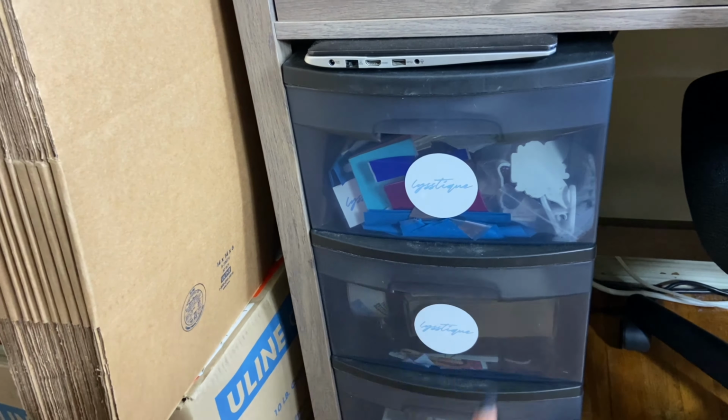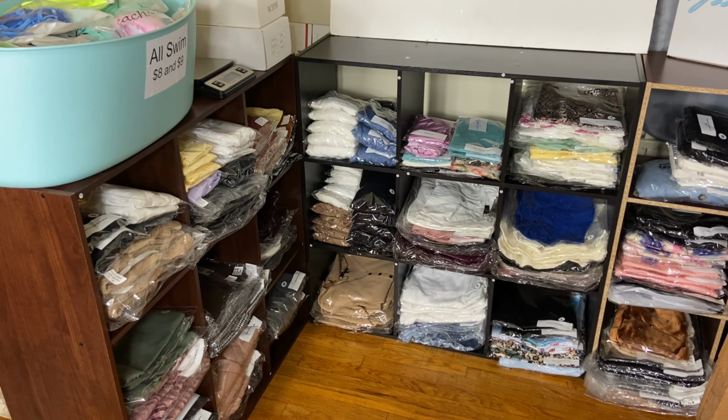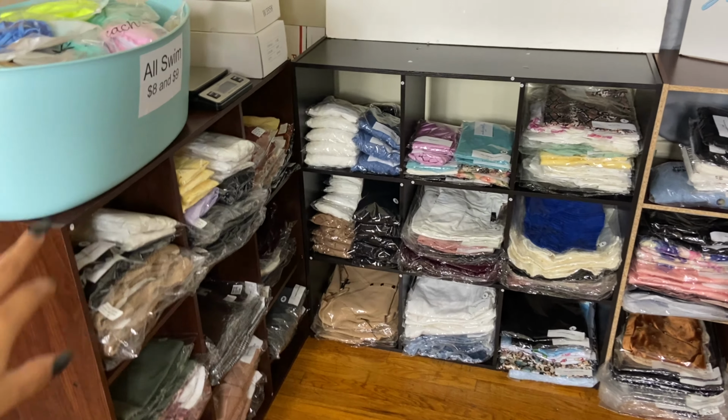So moving along to this space right here, as you can see, these are called 9 cube shelf cubbies. So as you can see right here, I do have a brown one and then a black one, and then another brown one.